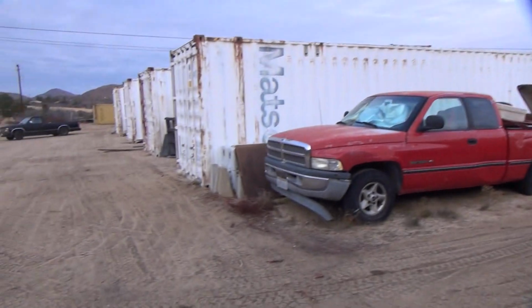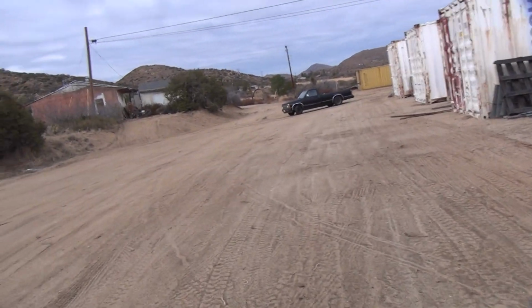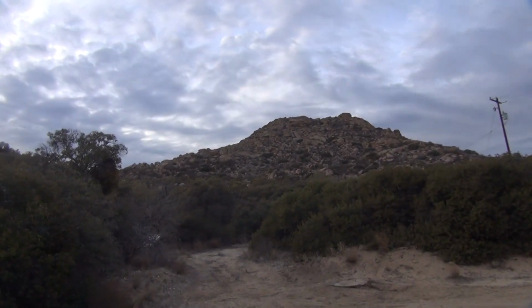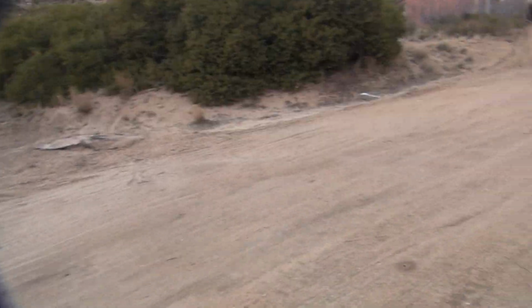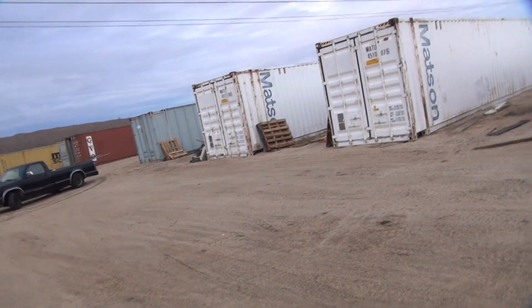Alright, there you go. Nice junk pile. Anybody recognize that truck from the videos? It's out in the driveway earlier. Alright, there's my mountain. I own that one. I own part of that one. Yeah, I own that one over there too. Oh, looks like the house blew down some more over there. Oh well. The way it goes. It blows up here.